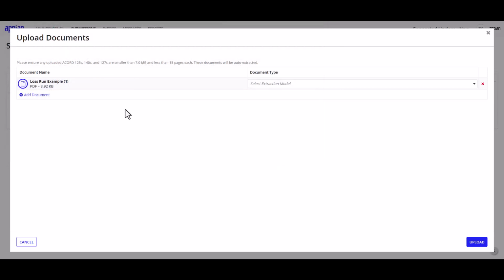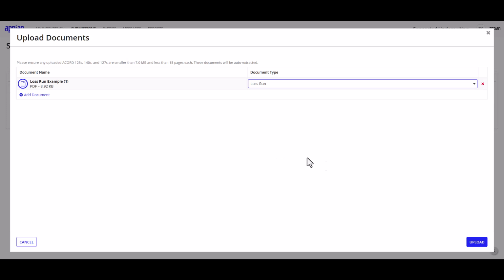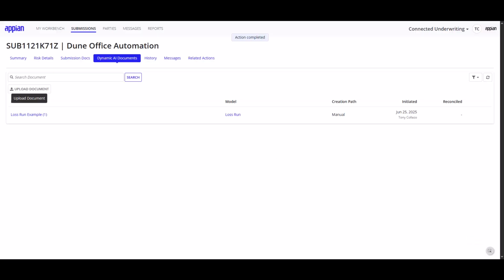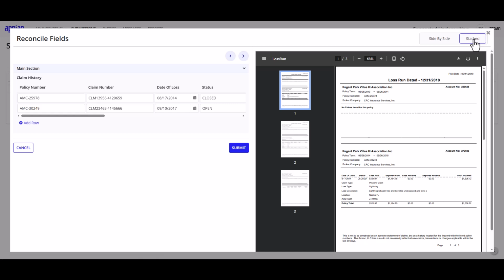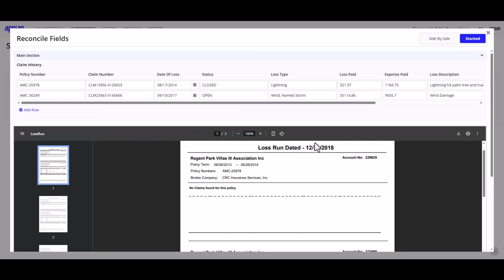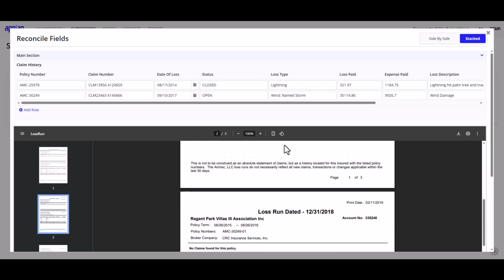And once I upload the document, I'm going to choose the model that correlates with the type of document that I've uploaded. And once extraction is complete, we'll have a task waiting for us to review the results and confirm everything was extracted correctly. Based on everything I see, it looks good and everything was extracted perfectly, and no corrections or adjustments need to be made.